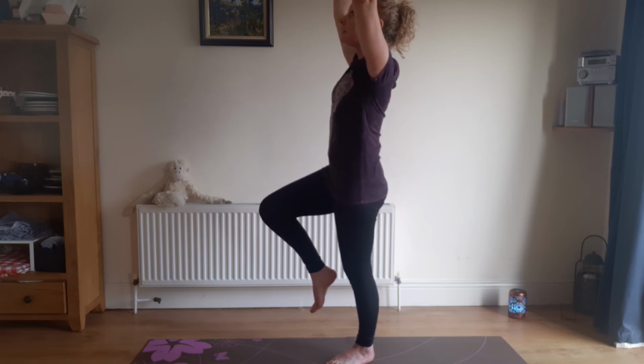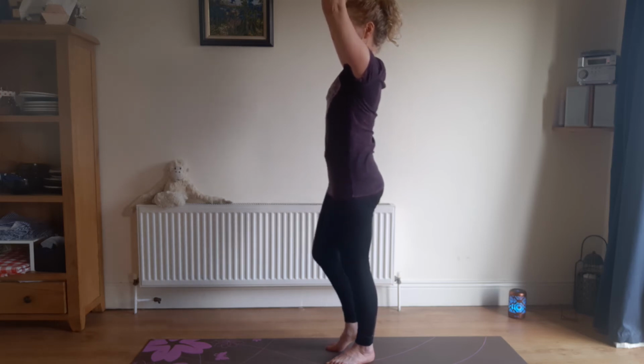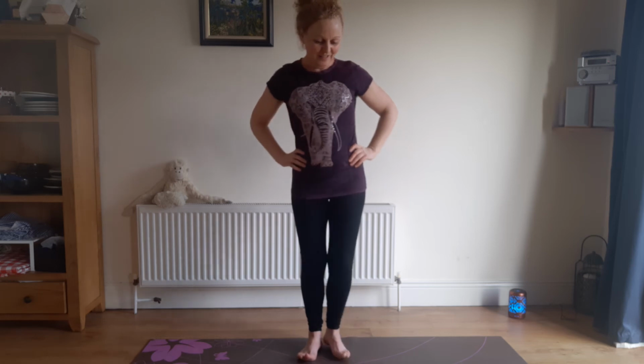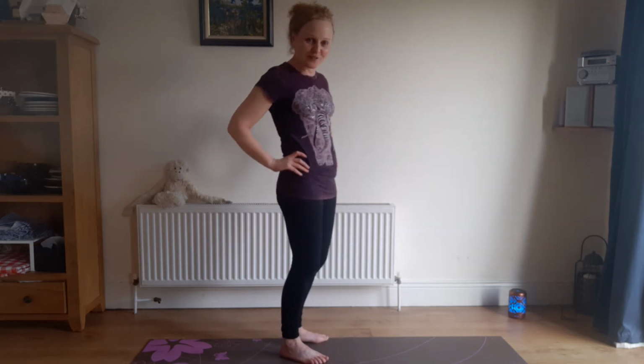Can I do this? I'm keeping my shoulders away from my ears. I'm going to fall down. Grand. Okay. Yes. The difficulties of being a yoga teacher when you mess up the poses yourself.